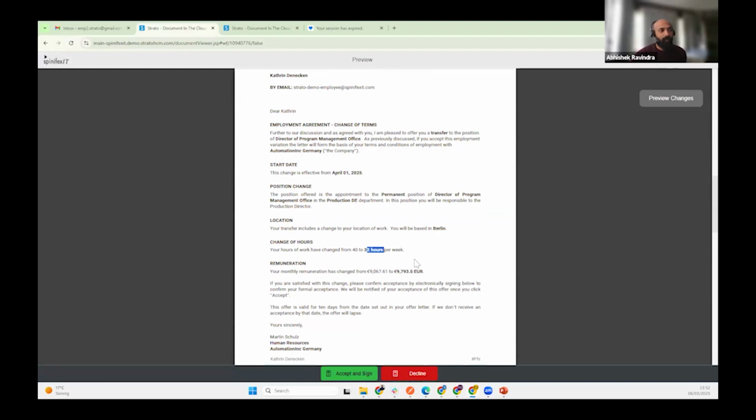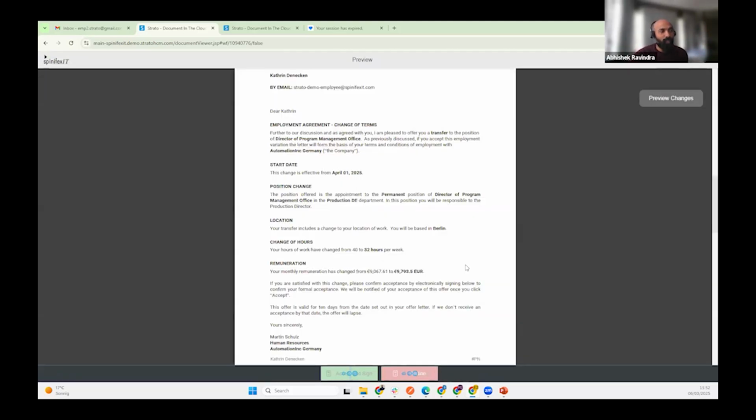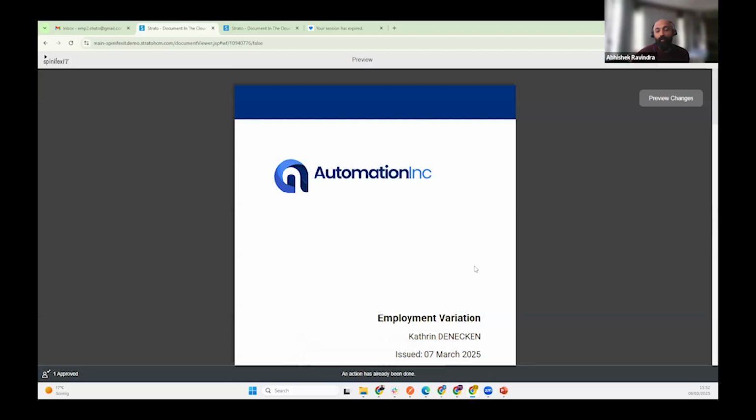So once this is done, of course, the employee also has the option to accept or decline. As mentioned before, these use cases we can customize based on your requirement. For this case, let's take the happy flow and say they accept and sign. And you can see that the signature that was done before is already saved, so you don't have to always go and sign. Strato has the ability to save signatures, so that's what it's doing here. And then they simply go ahead and send it. This way, the employees can automatically sign these documents. And this is a very automated process, where the change that is being done in Employee Central can automatically be picked up via Strato and generate the document accordingly.